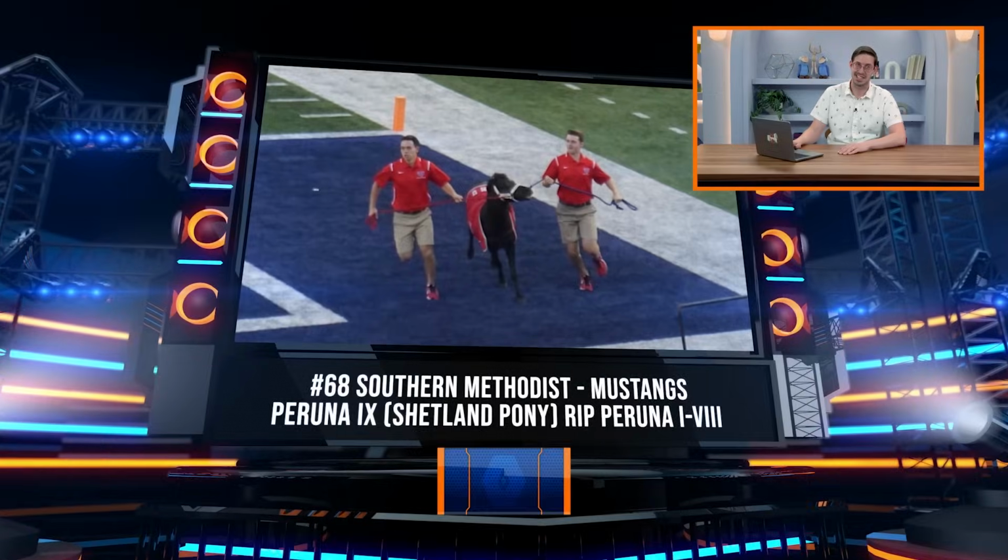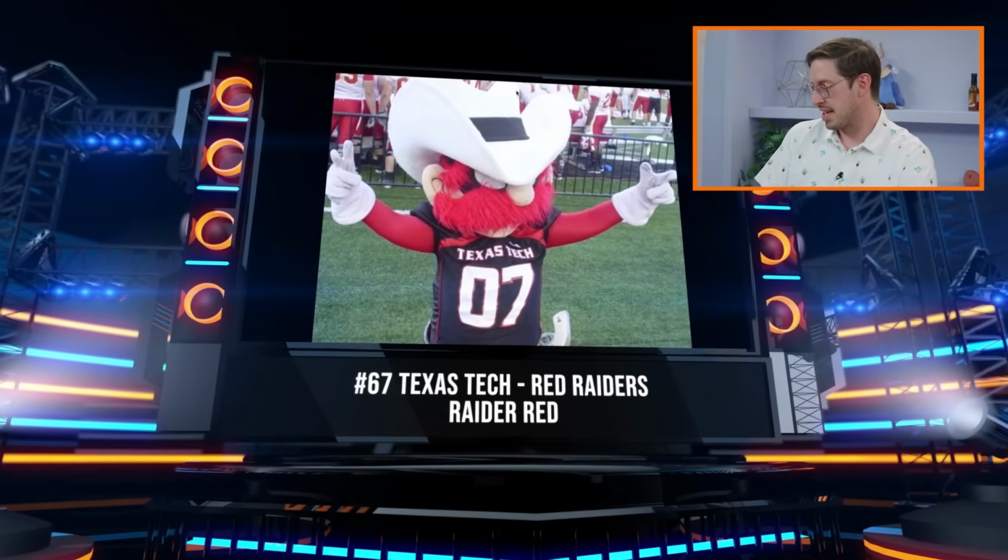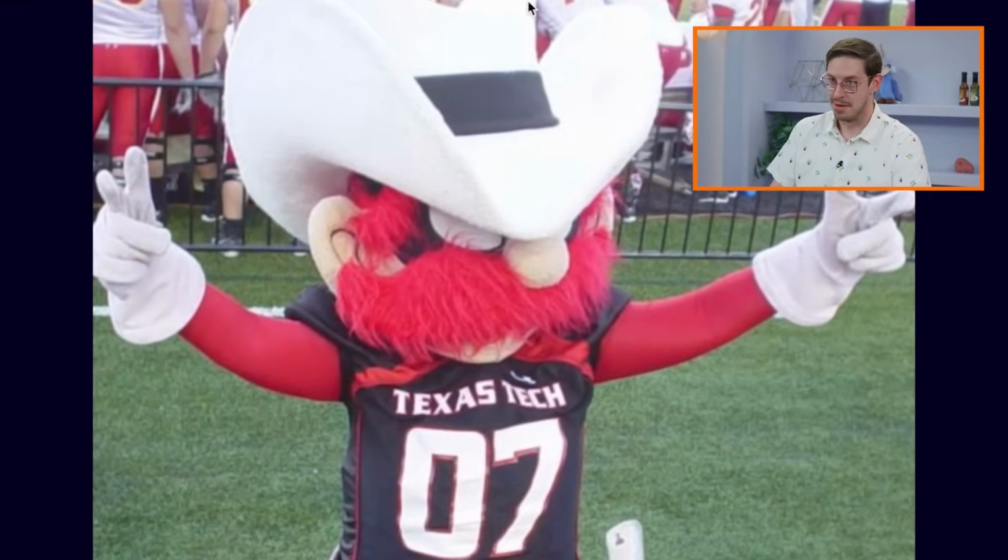He's gonna shit on the court. That's a 2 out of 5 right there. Texas Tech, Red Raiders, Raider Red. Well, this is quite obviously Yosemite Sam.